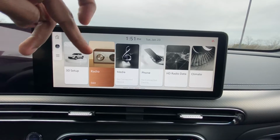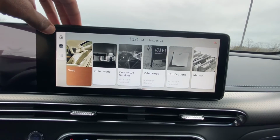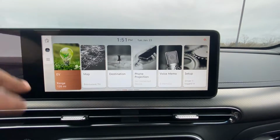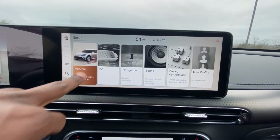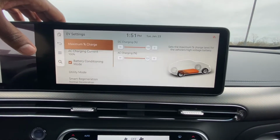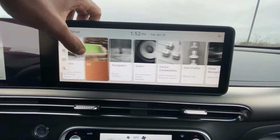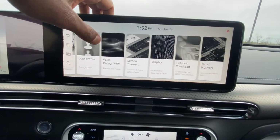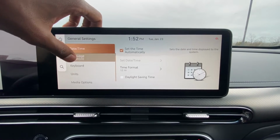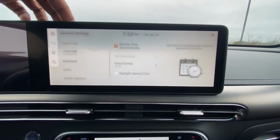You have a voice memo option. Climate controls can be pulled up there. Just a lot that you can do in the typical Genesis, what you'd expect there. Pretty much the same setup in terms of the radio. And then in here, you can mess with your vehicle settings for driver assistance. Go over here to the EV and you can set your maximum charge, whether you're DC fast charging or if you're at home. And then your sound, everything can be adjusted here again, just nice. Very easy to use. And then you can change your language here. You can change your units here. And then date and time, if you want to set that automatically, you can do that.